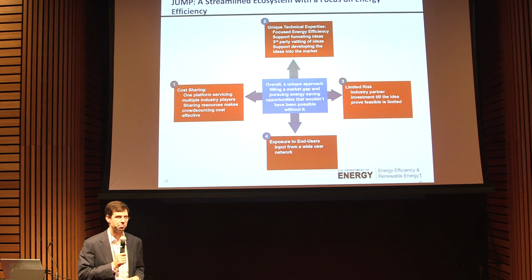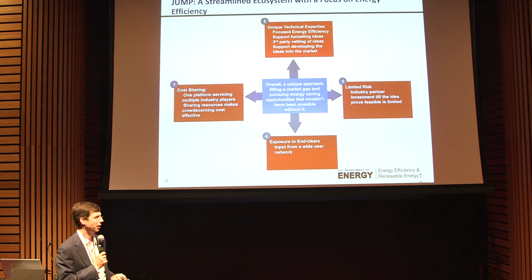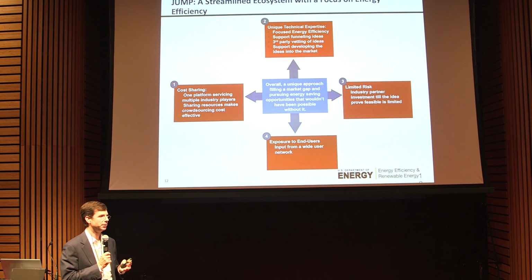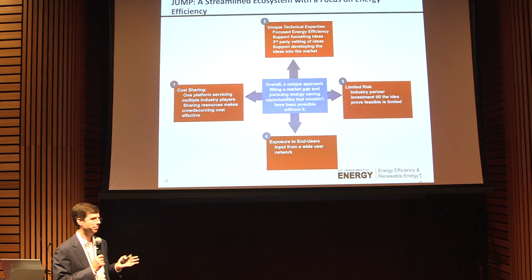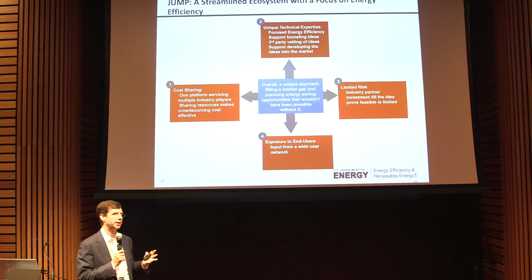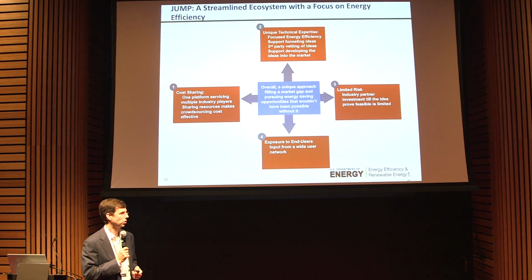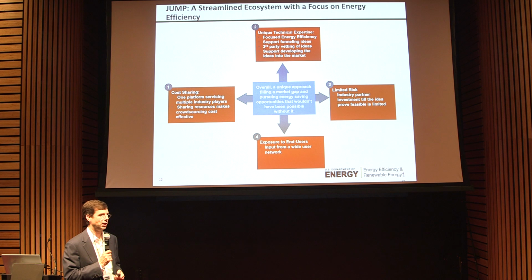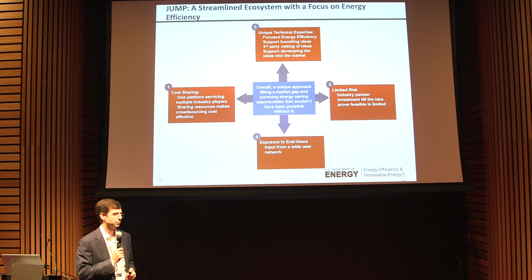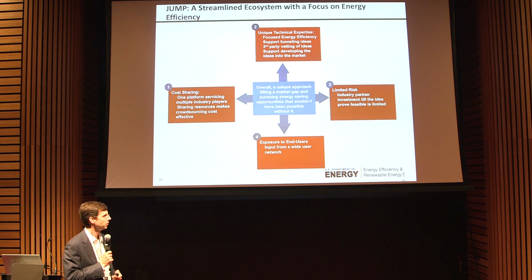When I mentioned earlier that national labs, JUMP was launched. A JUMP version was launched by Oak Ridge, and it was pitched internally to BTO. We liked the idea, so we expanded it to actually five national labs, including LBNL, which is up the road, NREL, Argonne, PNNL.